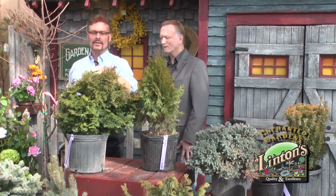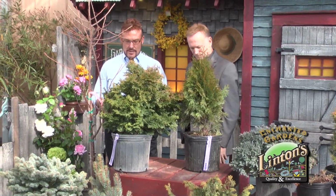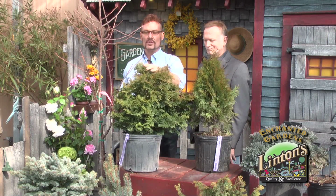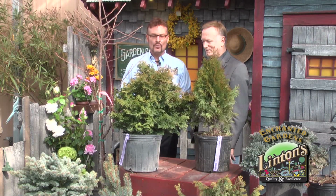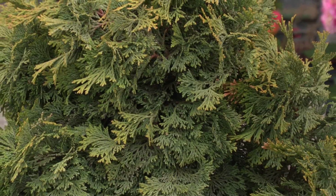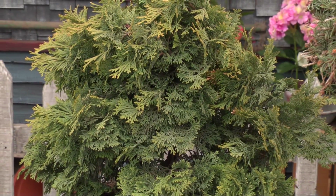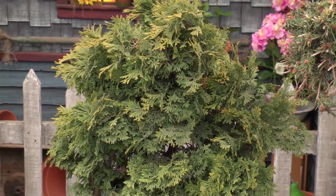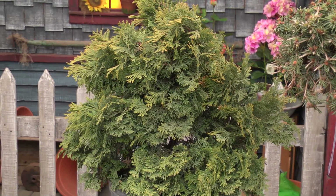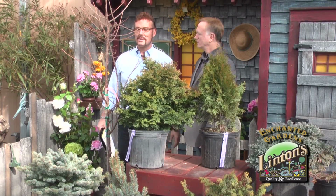Oh, Craig, another nice little dwarf conifer here. This is our Tempelhof Hinoki cypress. I love the texture, very, very soft evergreen needles to it. Works in full sun, tolerates some shade, very dwarf, very compact, requires almost no pruning at all. It's buy two, get one free. Regular price is $39.99. And all in containers, which makes it very easy to plant. Most definitely, it can be planted any time of the year, and now is a great time.